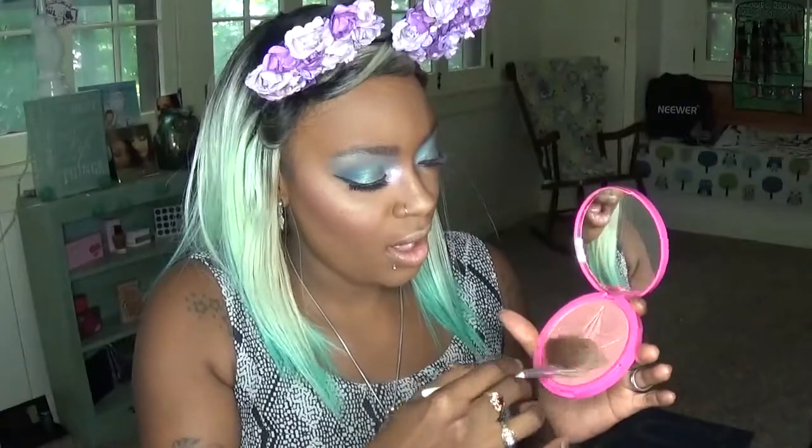So I'm going to just set it with Jeffree Star's Peach Goddess, just like the closest shade to it, and I'm using an e.l.f. fan brush to apply this highlighter. You guys know how I am about my highlighter. Like, I want to glow. I want y'all to see me from space. So that's why I had to put a little extra on.